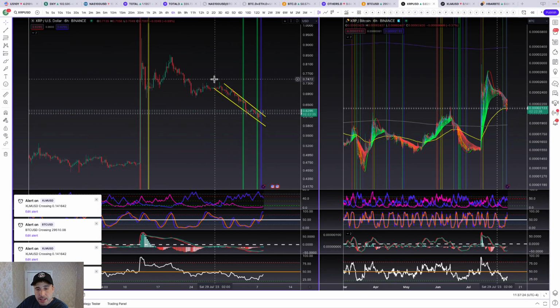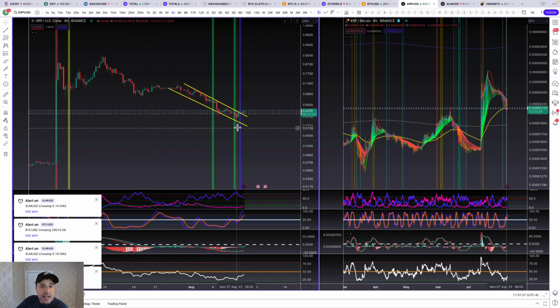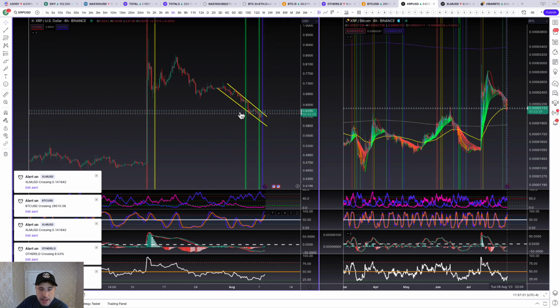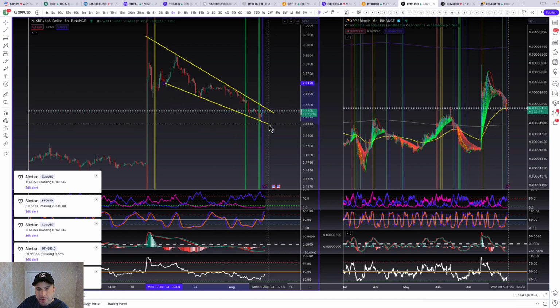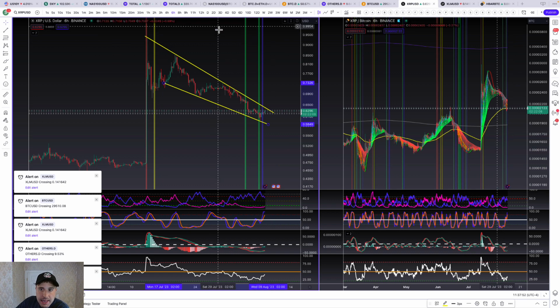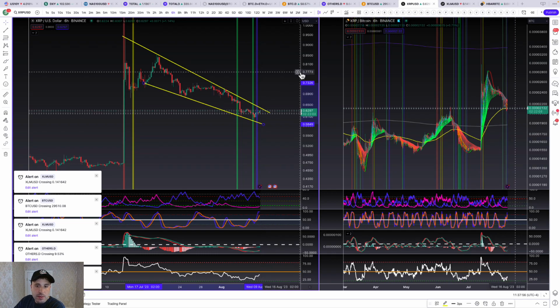XRP broke this downward sloping channel now, flashed a 6-hour buy signal. And I think we're going to start to press up again. Yep, I think we're going to start to press up, and then we can stretch out a little bit, and really getting above like 65 to 66 cents again would cause a greater rip. I think if we can do that, we'll get back above 70 cents, and then that clears the potential for us to get back above 80 cents, which is the ultimate key.